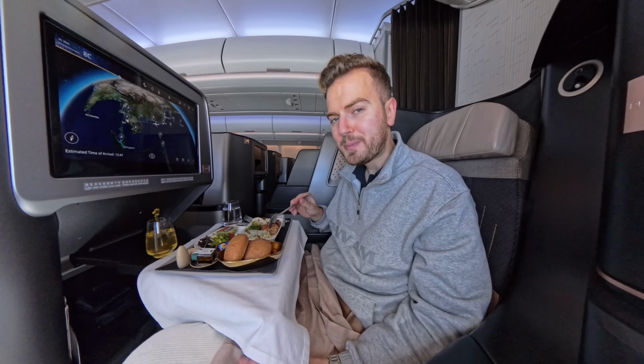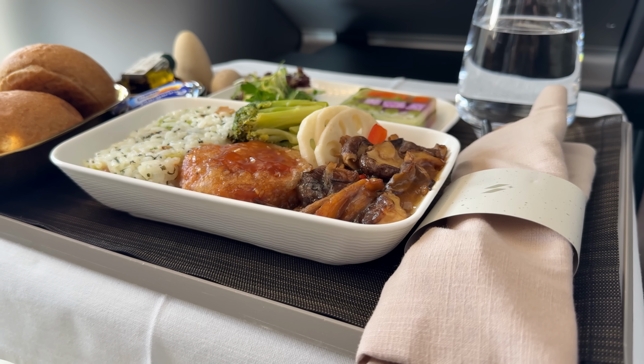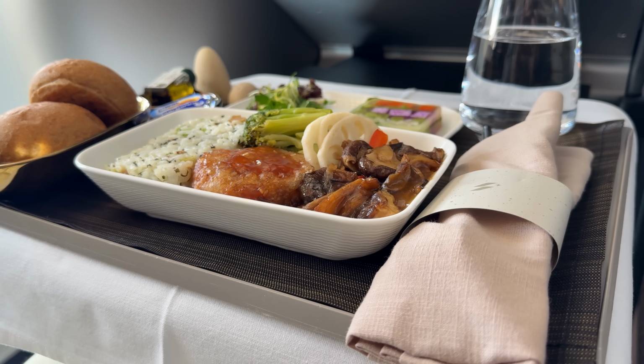What a morning of eating. Between this and the lounge food, I'll need some of Starlux's 0Gs to be able to move after this flight. The meal was tasty as expected. I've never had a bad meal out of Taipei.